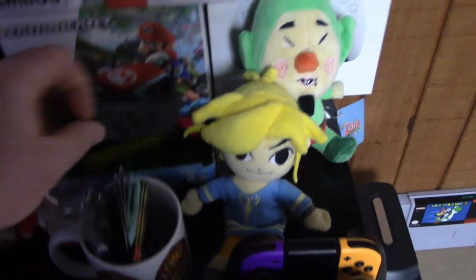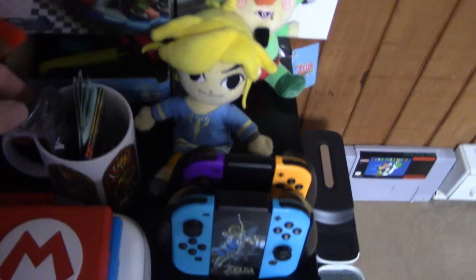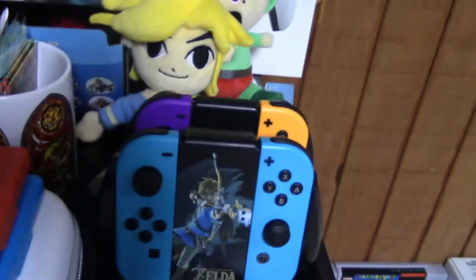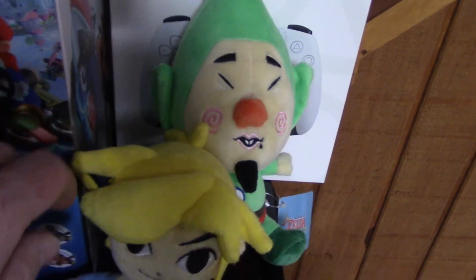Now, these are just extras or ones that have Joy-Con drift. I have, God, probably at least 8 or more in there. I mean, there is a lot. This whole thing is pretty much filled with different colors. I want to say most of those I have to fix.